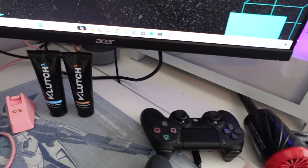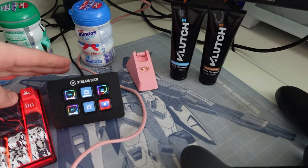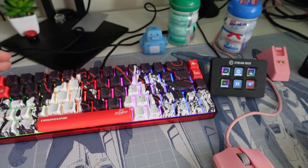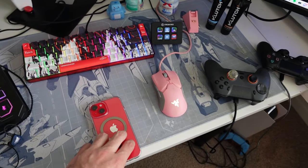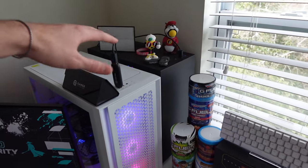The PS4 SCUF. We got the Clutch One Grip Cream, baby. Got the Elgato Mini Stream Deck. We got the 100T High Ground keyboard. We got the Gundam mouse pad as well from High Ground. The new iPhone. Over here, we got the beast, the machines.